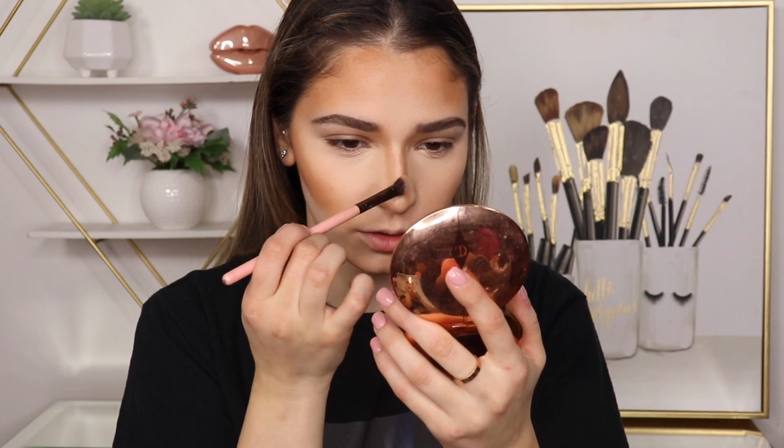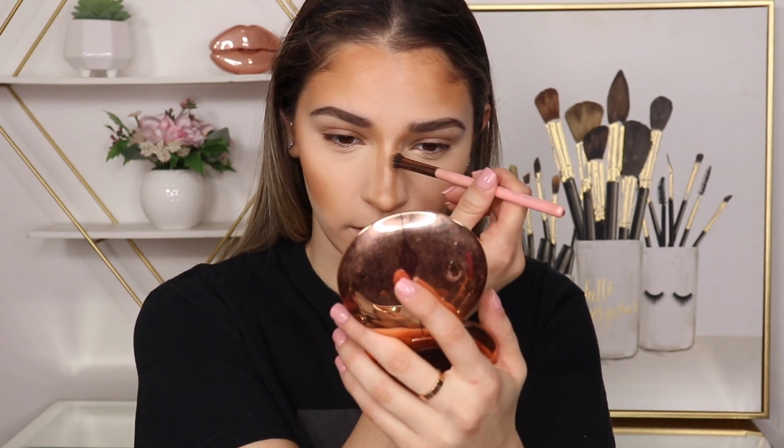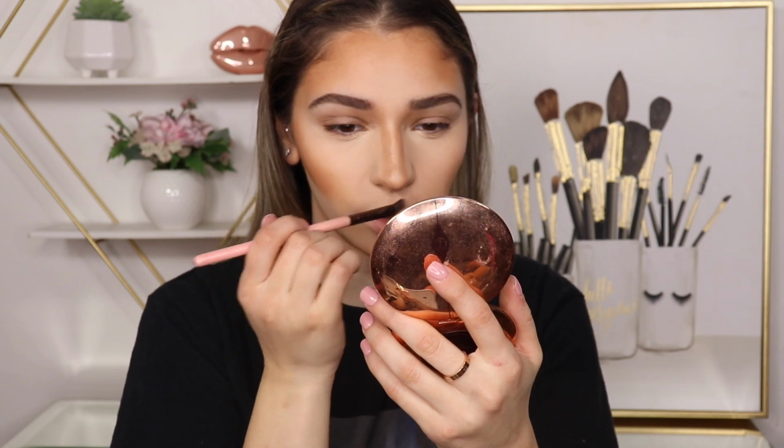What I'm doing now is, once there's no more product left on my brush, or if you feel like you have a lot, just scratch it off. And instead of blending it this way, I'm bringing it this way and I'm starting to buff it towards the center. I know it sounds weird, but just start buffing it towards the center. Don't worry, after we put foundation on, I'm going to go in with a little bit more concealer.